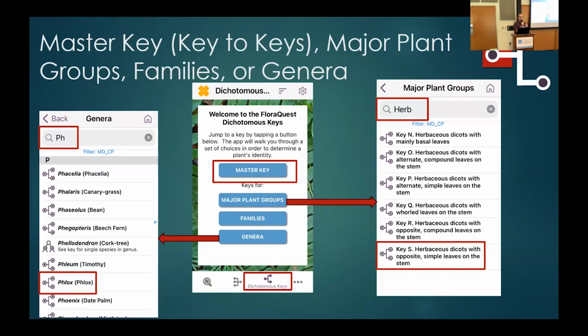Again, when I go to the dichotomous key, I have a choice. I can either start with that master key, the key to keys, or key of keys, as it's sometimes called in this app. Or if I want to read from the right-hand side like we were doing before, I could click major plant groups, and that will show all of those keys that are not a key to the entire set of flora or a key to a family or genus, but instead are like key P, herbaceous dicots with alternate simple leaves on the stem.